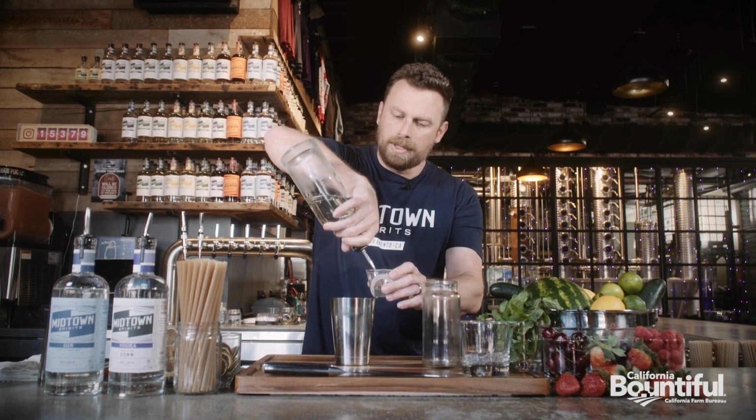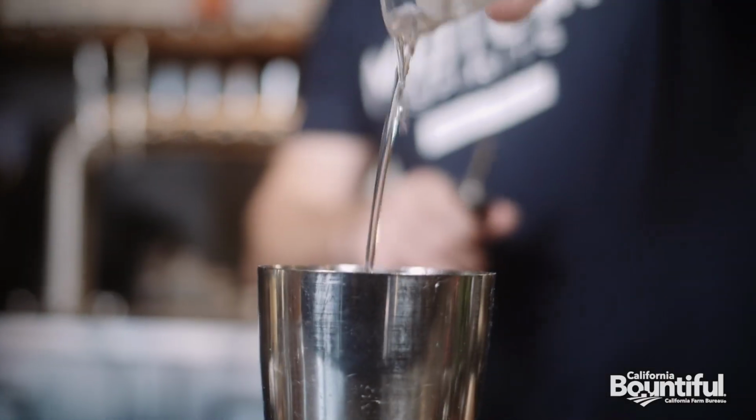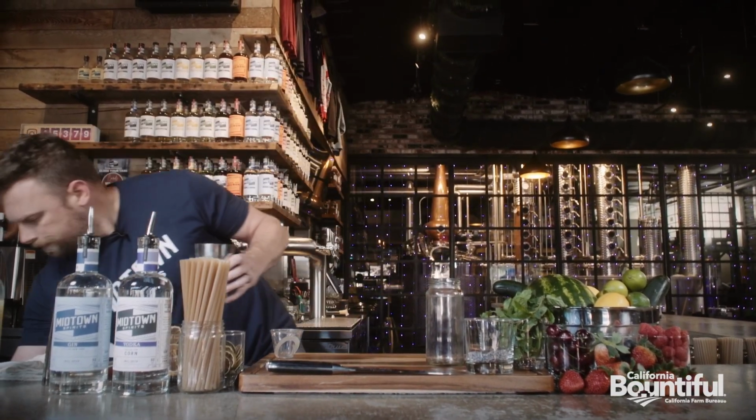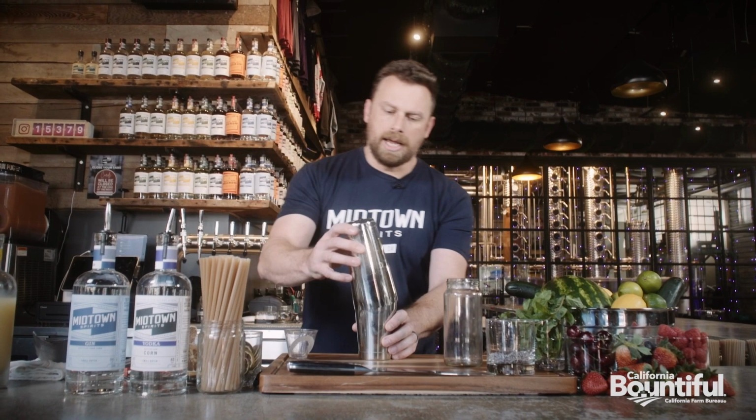And then we're gonna do a honey simple syrup. And this is an incredibly easy recipe to find online. And we're gonna be going with 2 ounces of that there. Again, we're making a lemonade type of drink with this Gin Ricky. Very simple, classic ingredients here. Gonna be adding ice to this drink and shaking.